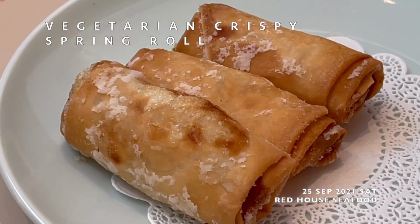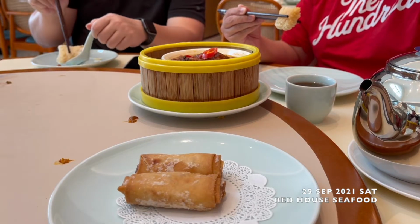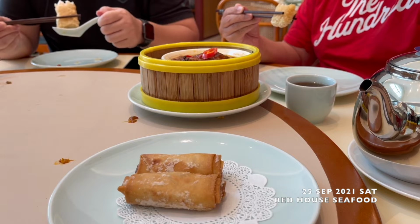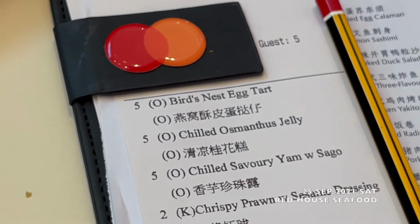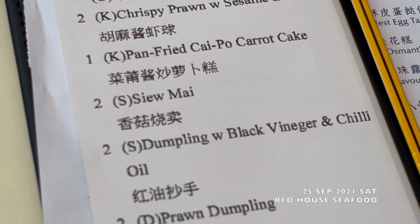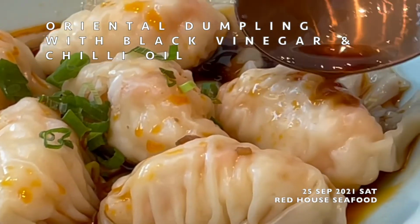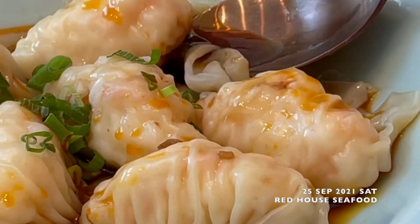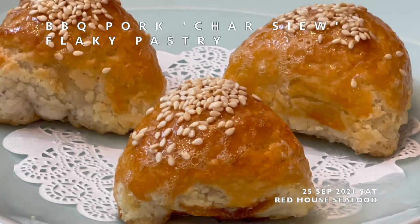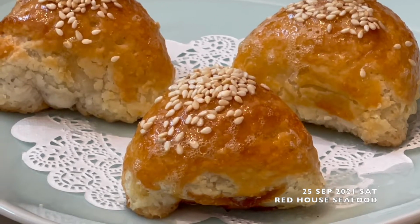Here's the vegetarian crispy spring roll that some will like. Here's the last set of dishes, including desserts. This dish, the Oriental dumpling with black vinegar and chili oil, was quite enjoyable. And the BBQ pork char siu flaky pastry can be a hot favorite for some people.